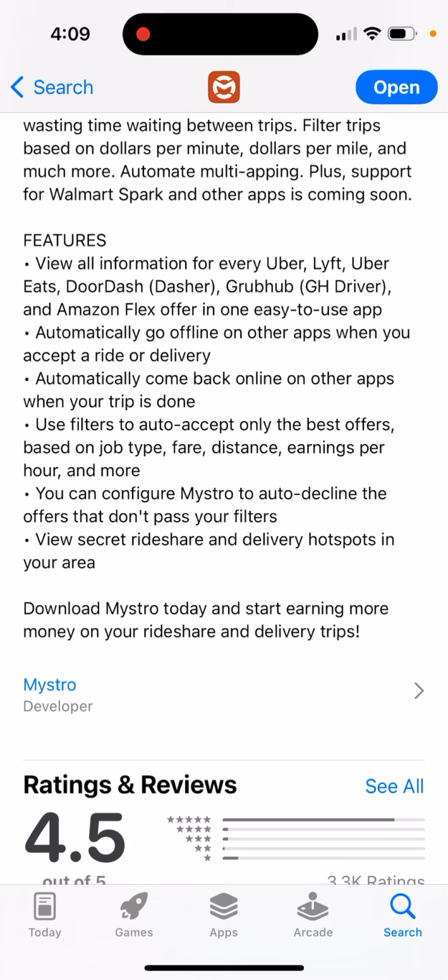So automatically go offline on other apps when you accept a ride or delivery, automatically come back online on other apps when your trip is done. So use filters to auto accept only the best offers based on job type, fare, distance, earnings per hour, and more. You can also configure Mystro app to auto decline the offers that don't pass your filters. View secret rideshare and delivery hotspots in your area.